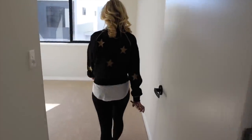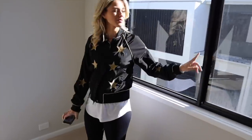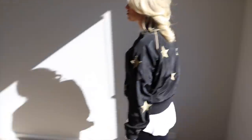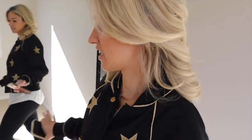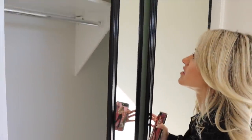So this is going to be Georgie's nursery. This is Georgie's room. Do you think they could have cleaned the windows a little more for us? Blinds, we can put the blinds down. We're going to show you what we're going to do with it, but I have some really cool ideas for his nursery. This is a cupboard, so it's great space. People love space.